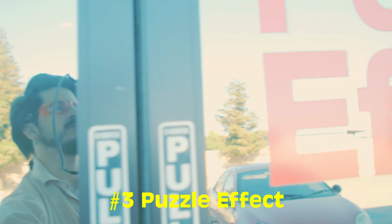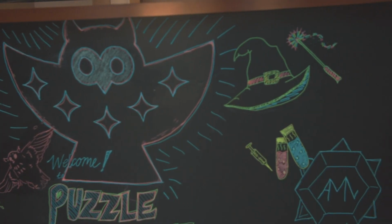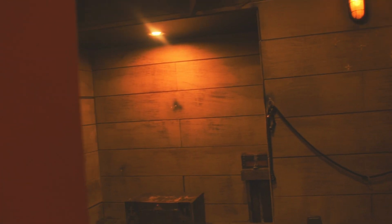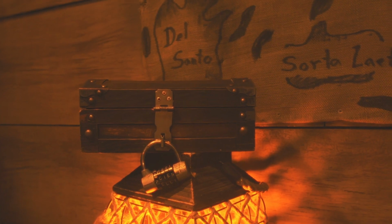So for around 30 to 40 bucks, you can pass by Puzzle Effect in Bakersfield, California. Normally you come in groups and you have reservations, but I was lucky enough to pop in when there wasn't a lot of people there. I went by myself and took a look at the place. It definitely is decked up with these themed rooms. Has tons of like treasure chests and screens and whatnot.